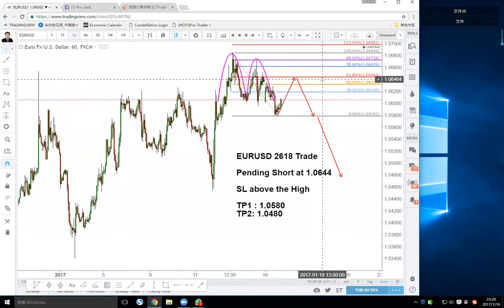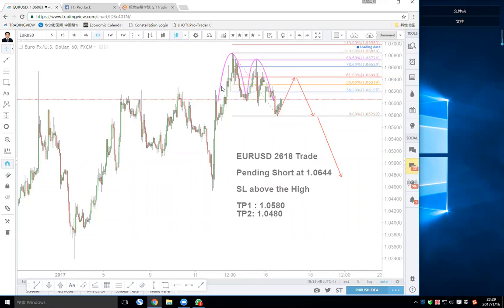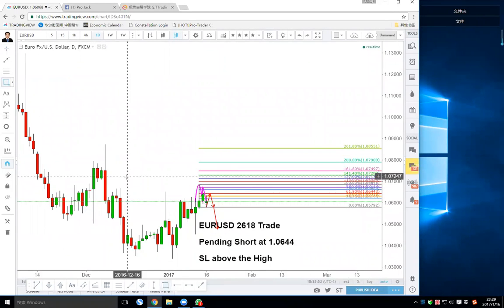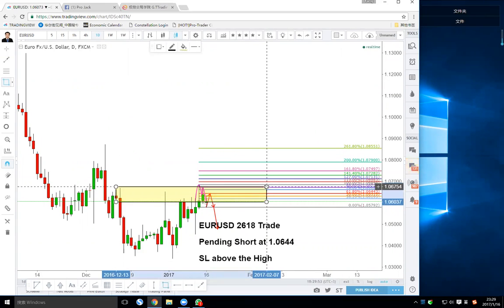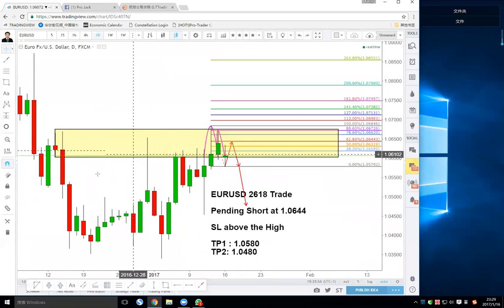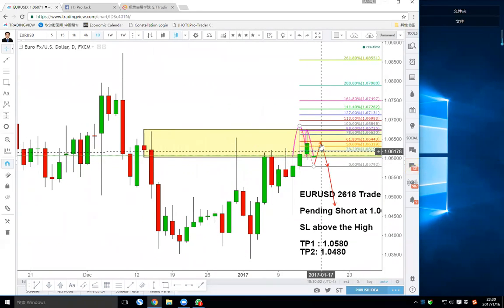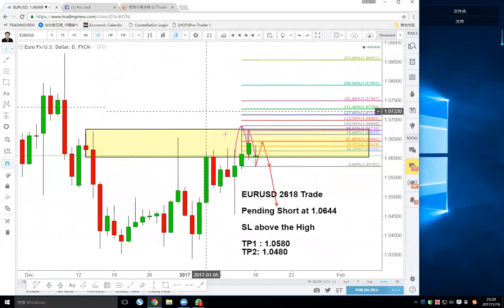That would be a good place to short because in the bigger time frame, the daily chart, as I mentioned, this level is still very important for the euro. Okay, it didn't really break through. DXY also found some support, so if it pulls back, you can short. Okay, so this is the euro.